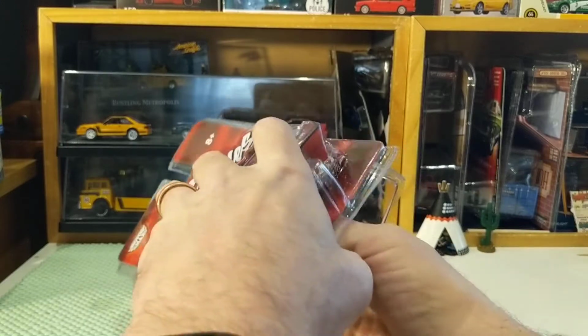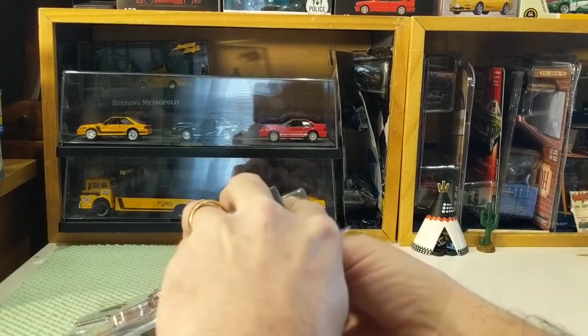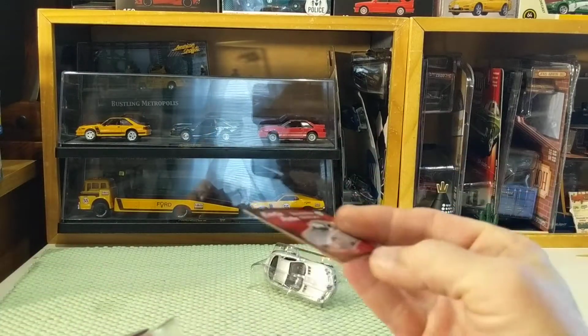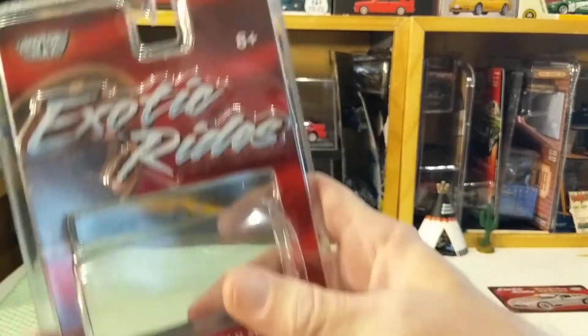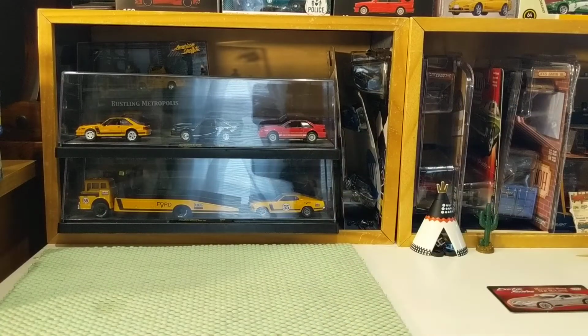as with the high risers, this was a series that Motormax makes that I was unaware of. So it comes with the trading card with the specs on the back. So let's take a look at this and see.